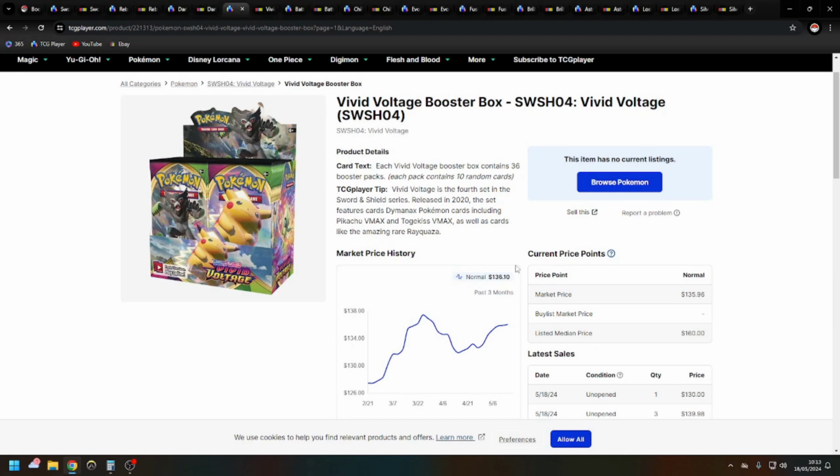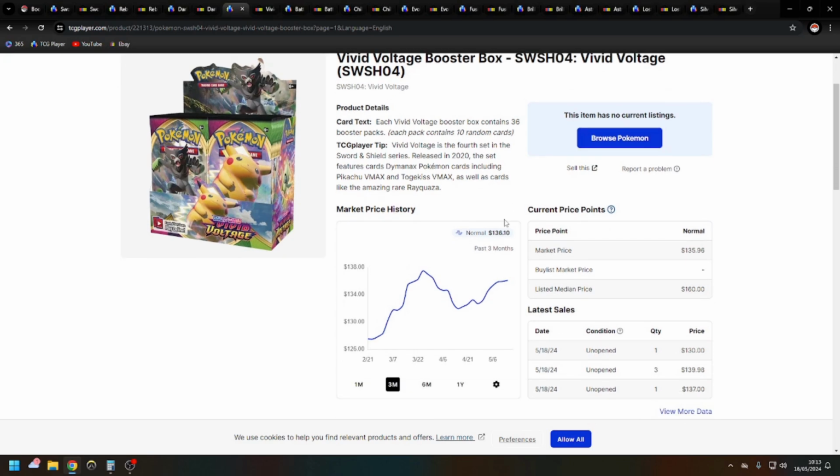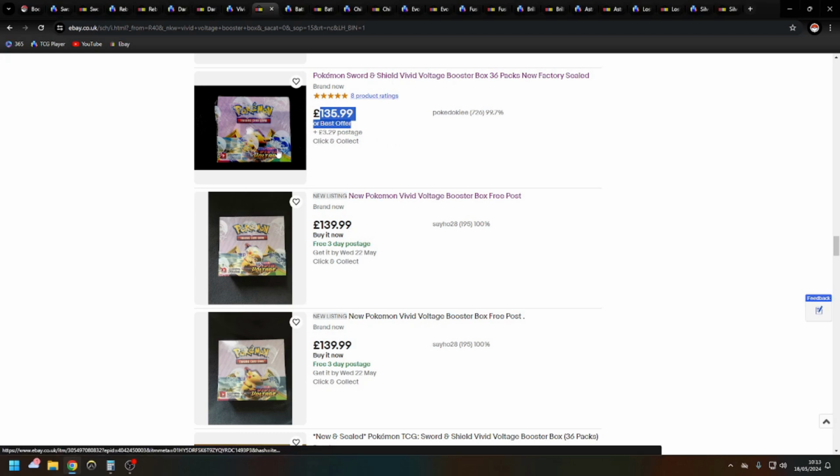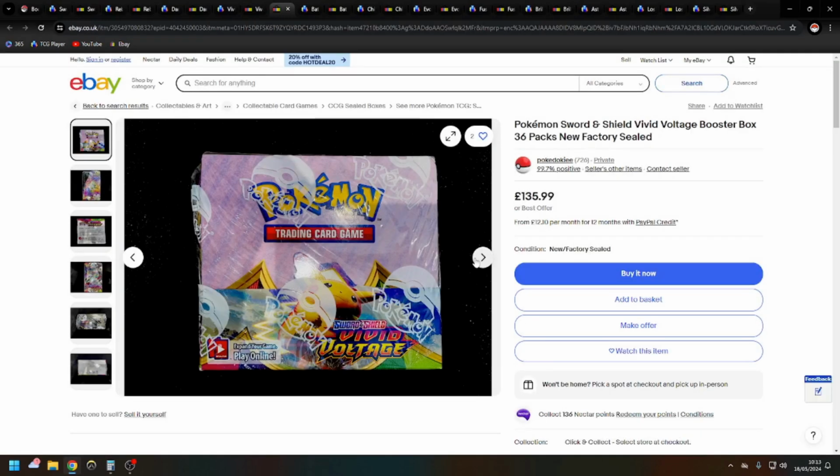It really is. Vivid Voltage, again, not that desirable of a set. You've obviously got the giant chunky Pikachu chase card. Retail price over in America right now, it's discount season on all of these. Cheapest is $140. I know there's one here, but I would not buy this one. This one looks fake to me. It might not be fake, but it just doesn't look right to me. The colours look off, and the condition's not that good as well. I checked it out earlier.